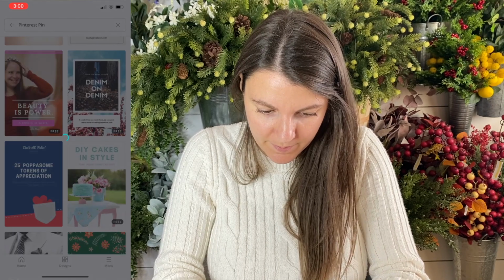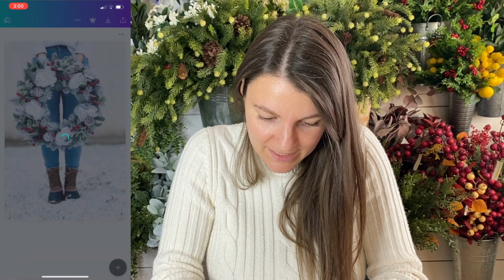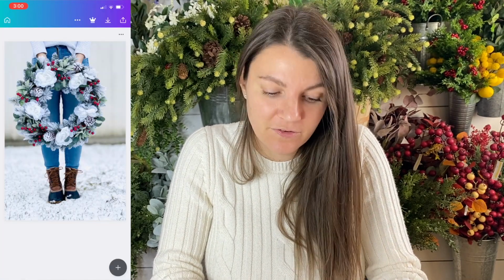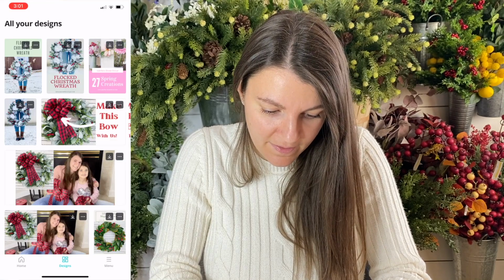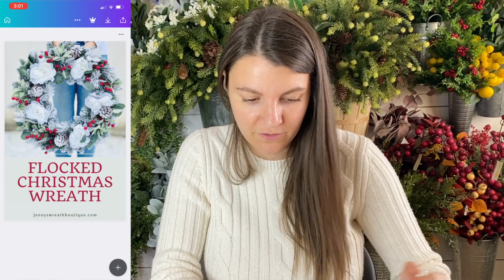Yay, I'll just show you what I made already. But I made this one, which is really cute, and I just made the picture fit the size that is optimal for Pinterest. I didn't do anything else. And then this is the pin I made, just a simple flocked Christmas wreath, just like I showed you.